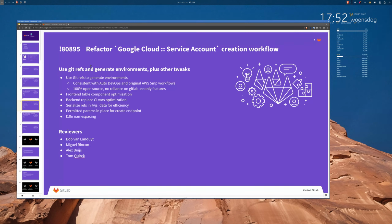Okay, so what does this MR do? You already noticed Git refs during the service account creation or the region configuration workflows. This used to be environments. We changed that to Git ref. So select your Git ref, and from there we'll generate the environment for you. This is consistent with the way we do Auto DevOps or the original AWS 5-minute production workflows.